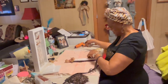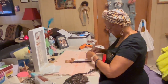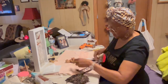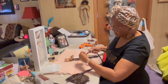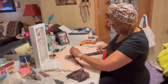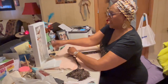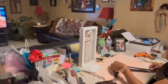So this process goes on. And then I started the next layers like this, and I continue on. Now I'm really curious to see how this is going to turn out because you can kind of see in between. Maybe you can see in between. I don't know. But when I finish it, it'll have that in between. So we'll see how it's going to go.